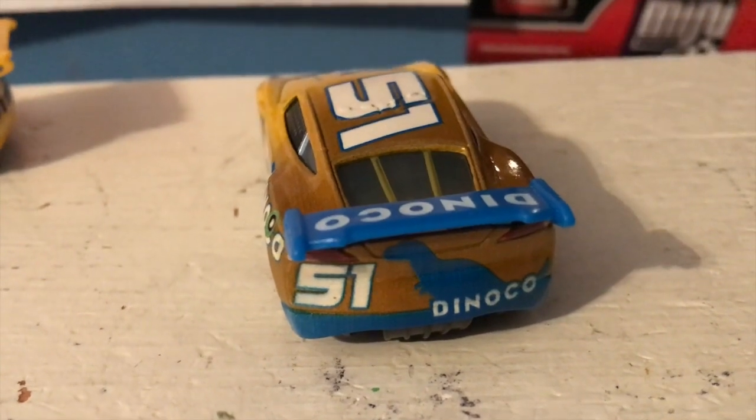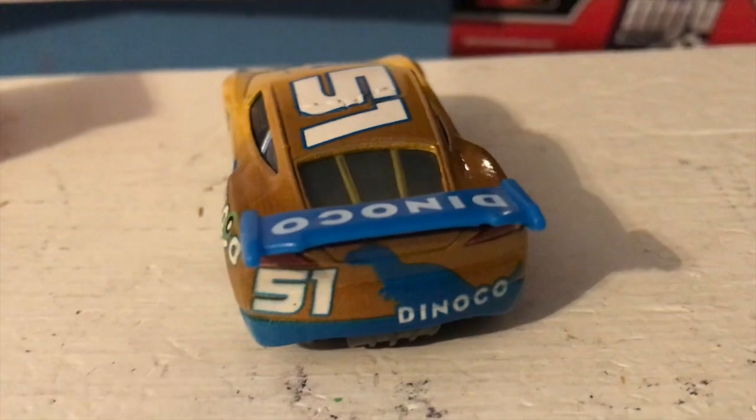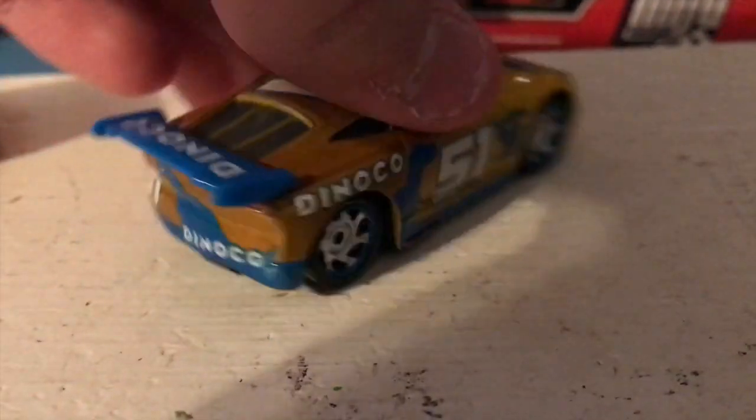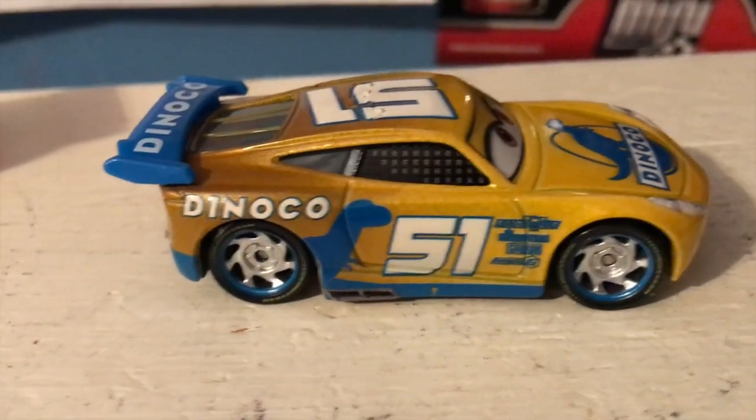If they tried to have it fade into a blue, that would have been sick. That would have been so cool if they had it fade into like a blue. That would have been awesome, man. That would have been really cool to look at. I think though still it is a really nice looking Cruz.